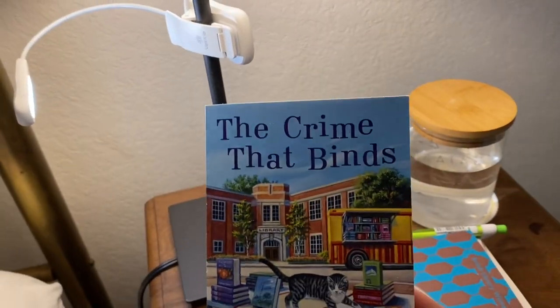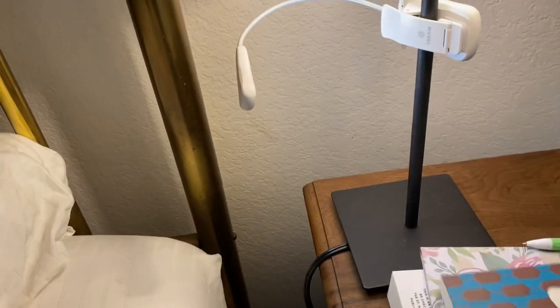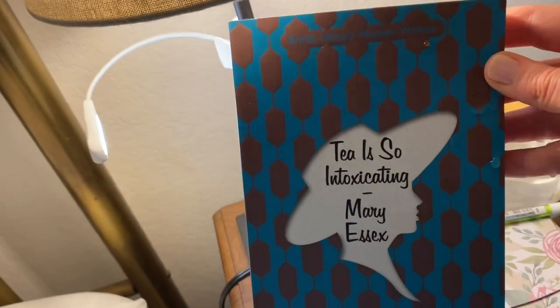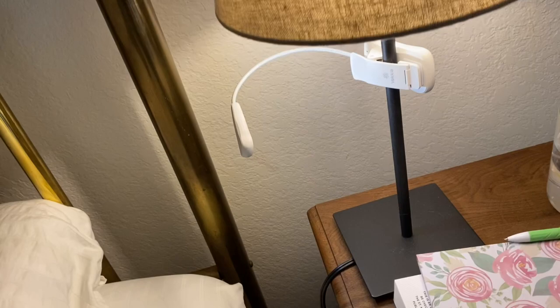And then let's see, these are the books I'm working on right now. Cozy Mystery, The Crime That Binds, I haven't started this one yet. Tea is so intoxicating by Mary Essex, but I wanted to.